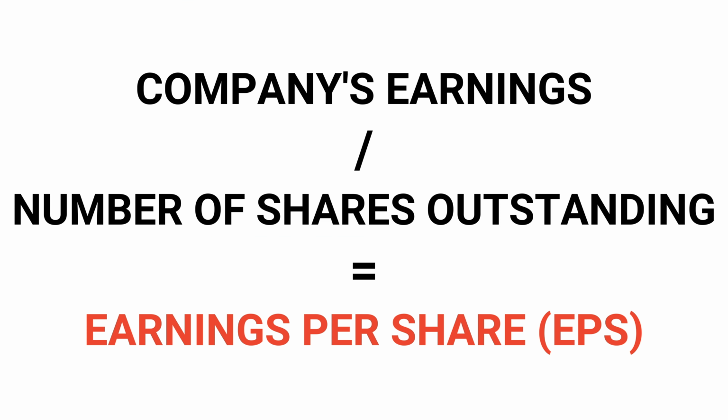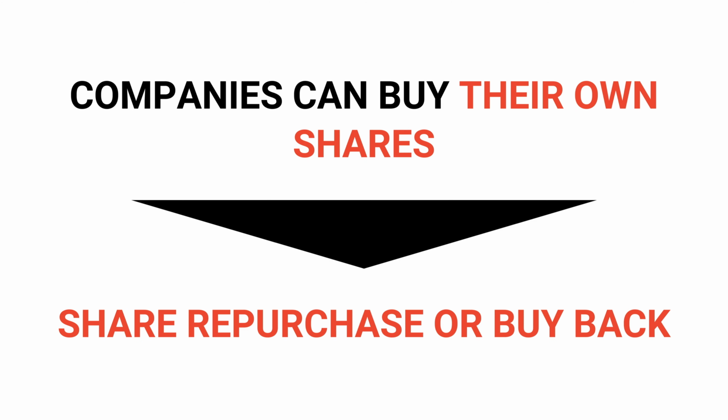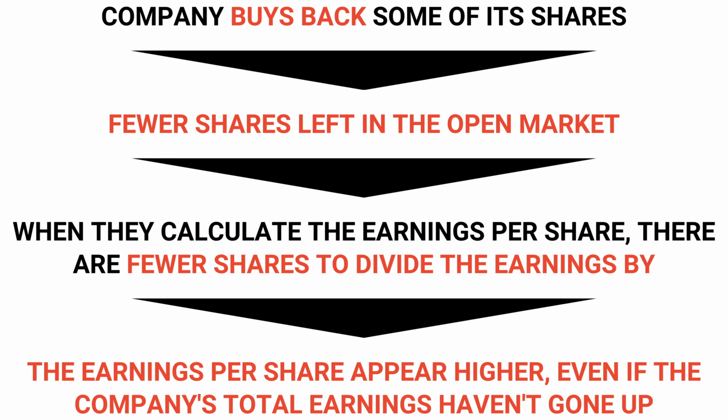It is the company's earnings divided by the number of shares outstanding. The number of shares outstanding is how many shares of a company are available for anyone to buy on the market. Companies can buy their own shares through a program called share repurchase or buyback. This reduces the number of shares available for the public to buy in the market. When a company buys back some of its shares, it means that there are fewer shares left in the open market. So when they calculate the EPS, there are fewer shares to divide the earnings by, making the earnings per share appear higher, even if the company's total earnings haven't gone up.